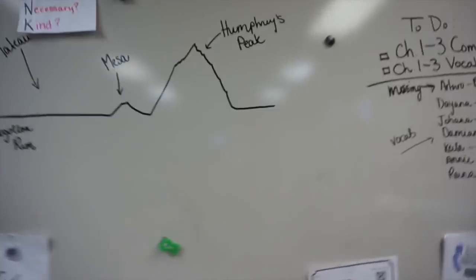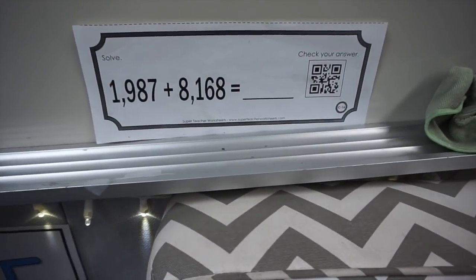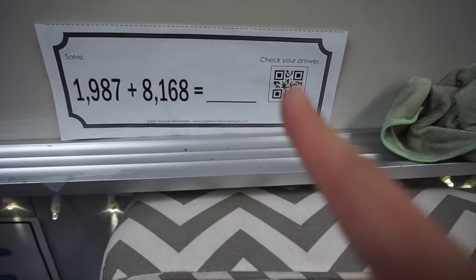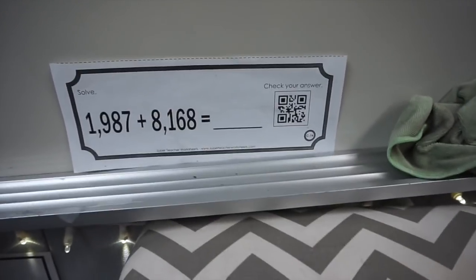Then I also have a group of students on Prodigy. And another station I have is this Super Teacher's Worksheet QR task card. The kids solve the question on the task card and then they use my class iPad to check their answer, so they get to use the QR code reader. Instant engagement, you guys. Instant engagement.